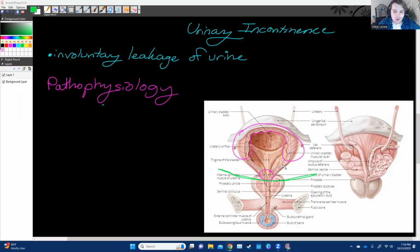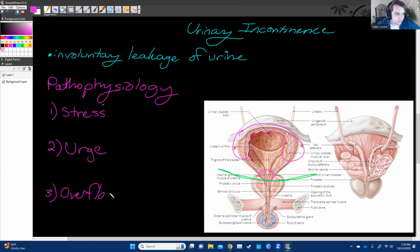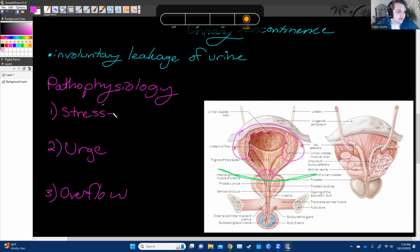Overall, what we have is three major types. The first is stress incontinence. The second is urge incontinence. And the third is overflow. If there's one thing you take away from this session tonight, it is the definitions of these different kinds of incontinence.